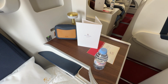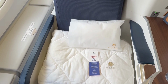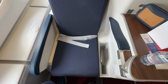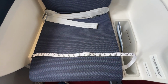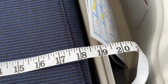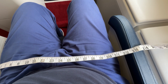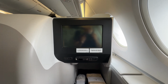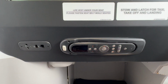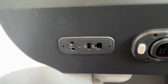Beside the seat was a fixed counter. On the seat was a duvet and pillow. I couldn't find any details of the seat online, so I resorted to a tape measure. The seat had a width of 18 inches. The width between the tops of the armrests was 23 inches. In front of the seat was an entertainment monitor which had a 15-inch diameter. Below this was a controller, beside which was a USB-A port.